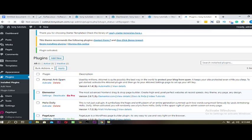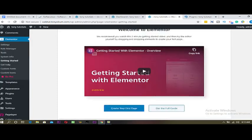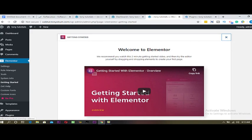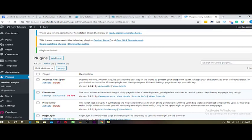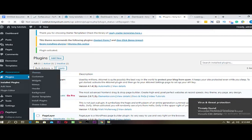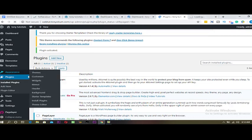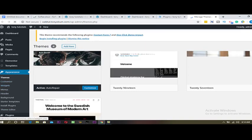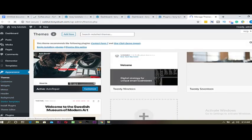So this is the Elementor. We are done installing it, so we don't need it here. So you just come here and click on Appearance. What's wrong with my network? Okay, so click on Appearance. Once you have installed Astra Sites, come by the left-hand side, you see Starter Templates, right?